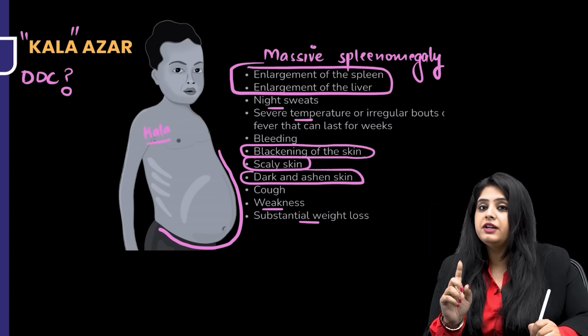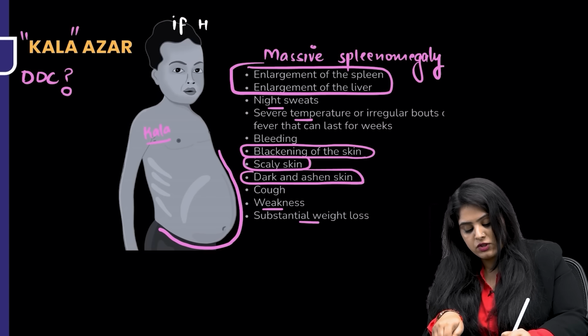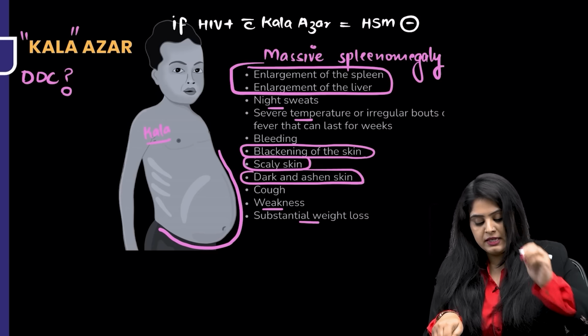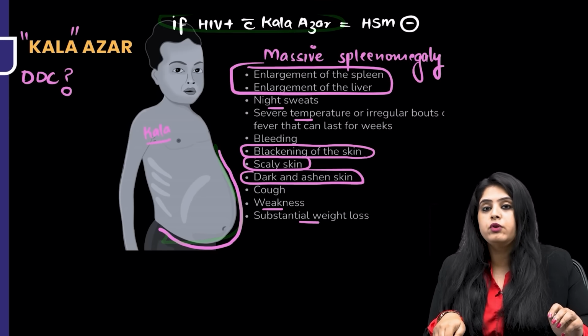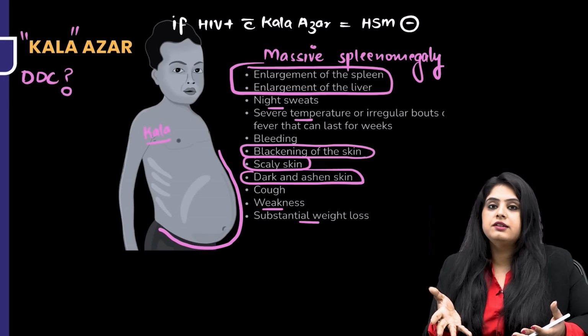However, there is one rare variety. And what is that rare variety? If the patient is HIV positive and ends up having Kala-azar, we have seen many times that hepatosplenomegaly is not seen. This is an atypical presentation: in an HIV positive patient with Kala-azar, you might not see the protuberant abdomen.